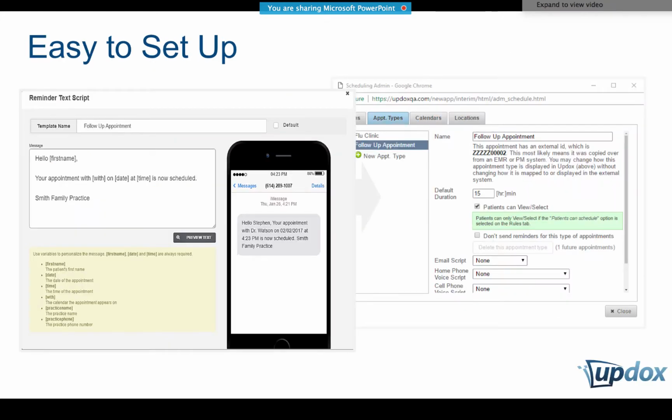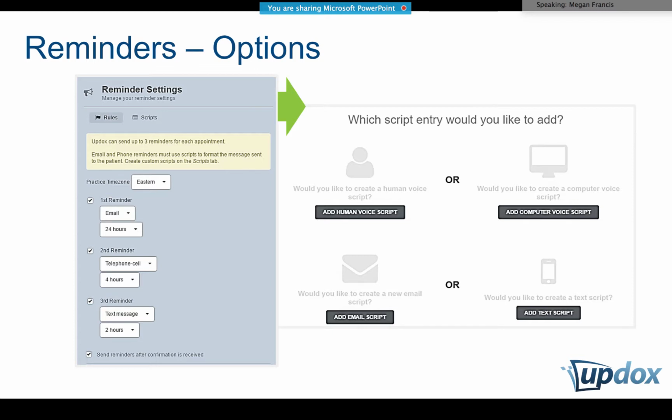So not only is it going to free up a lot of staff time, kind of make your workflow a little bit easier, but it's really, really easy to set up. So with one hit with our support team, mind you, you get free training and free support with Updox. So in one training session, our support team can set you up for all of your reminders based on patient preferences. So they are customizable as well. You're able to pick, based on your patient preferences, how you would like to remind your patient. And it's up to 3 ways.